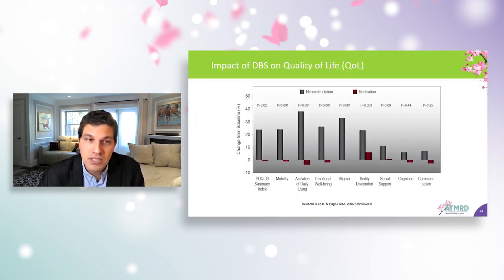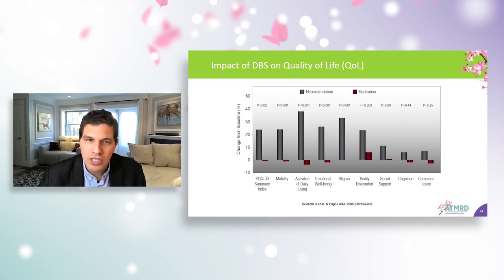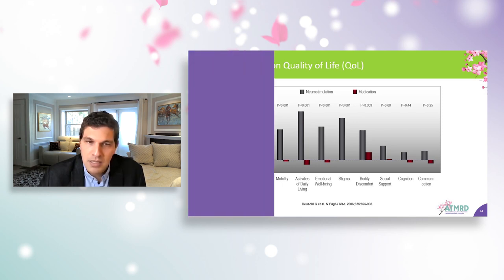The impact of DBS on quality of life, as we see here, what we're showing you is that neurostimulation was helpful. And we see all aspects here: mobility, activities of daily living, emotional well-being, body discomfort, cognition, communication, in comparison to the red and medications. We saw improvement. So stimulation, electrical stimulation of the brain, based on this wonderful landmark study looking at quality of life, published in the New England Journal of Medicine, was very helpful.